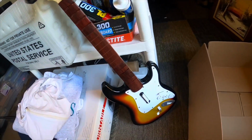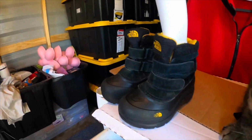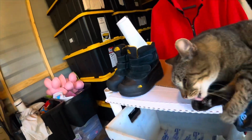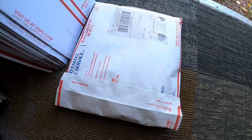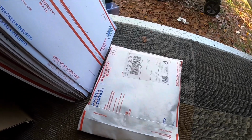Sold a Guitar Hero guitar for 30 bucks. Sold some North Face kids boots for, I believe, $25 on Poshmark. I'll have to double check that one, but a good sale there. And then I already packed this one up. It was a pair of Tommy Hilfiger pants for 20 bucks on Poshmark, and I have a couple more to grab.